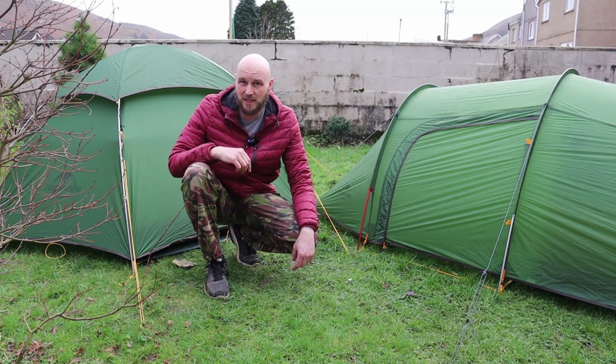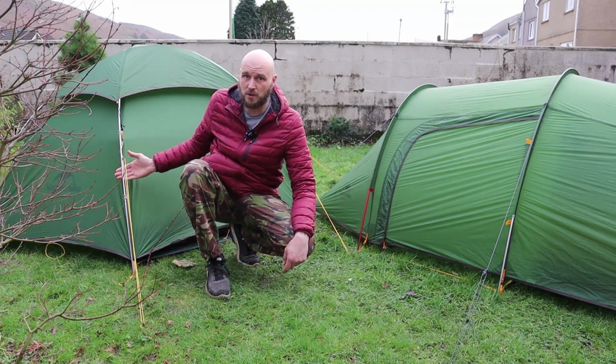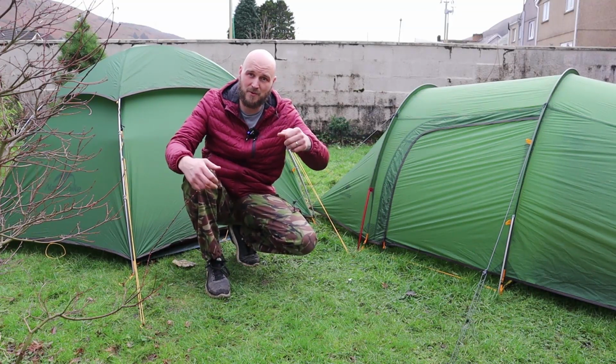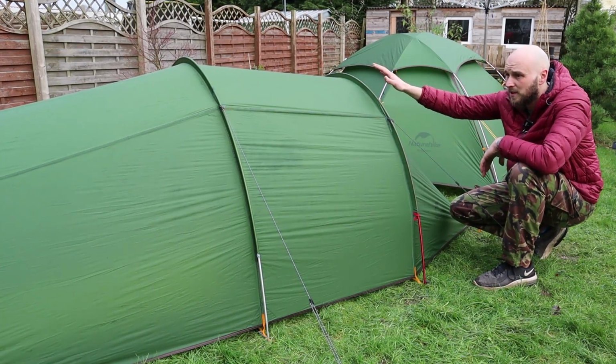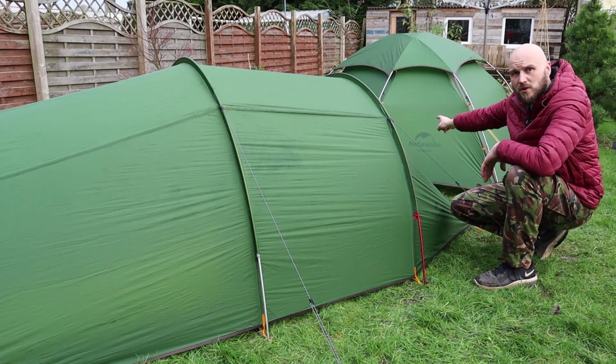That was quite fiddly. The tent hangs from these poles. So you've got to get the poles, sort of hold on to it with one hand, get the clips on. So you'll notice the Opalus 2 only comes with one door, which is on the left hand side, whereas you've got two doors with the Cloud Peak.